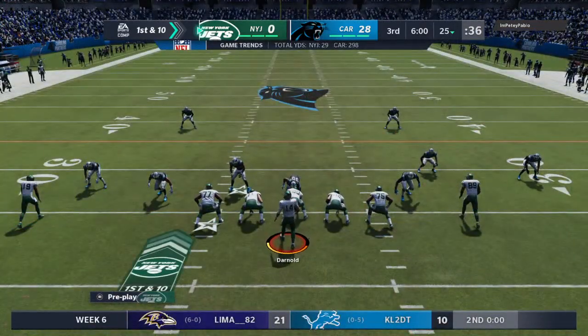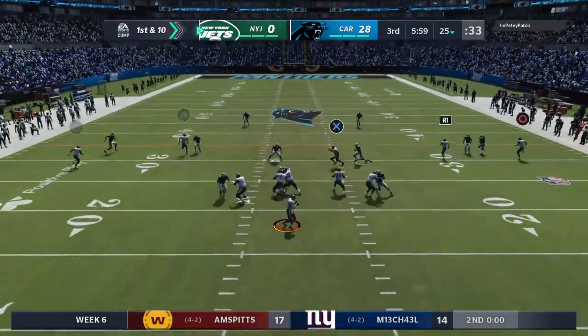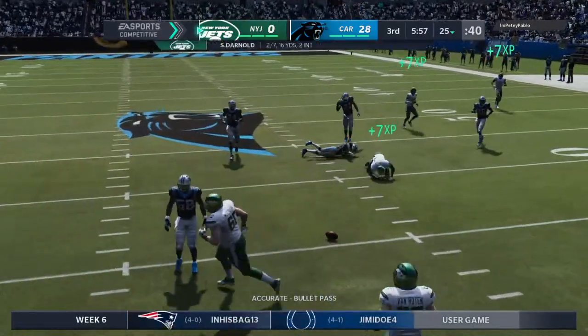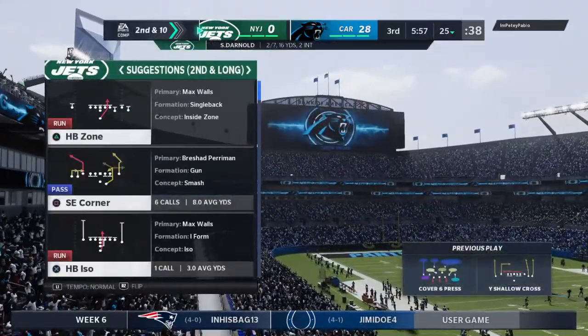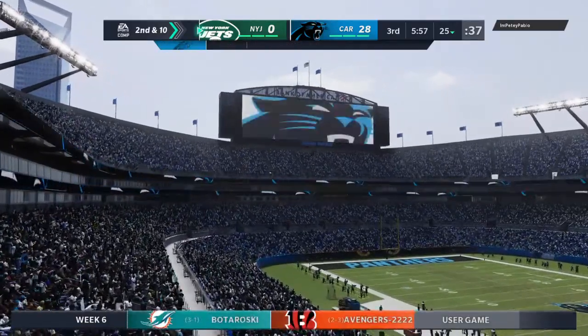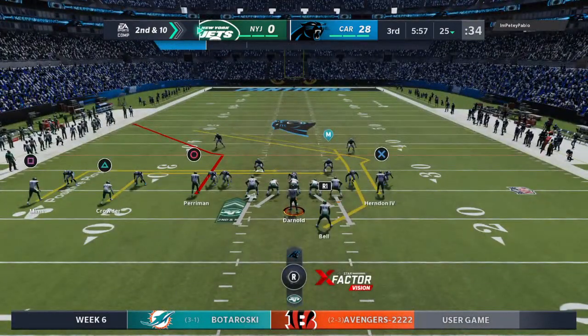Darnold going to lead the Jets up now, 1st and 10 at their 25-yard line. And from the shotgun, he'll throw. And nowhere to fit that football in. It's knocked away and incomplete. He was looking for Brashad Perriman, and that'll bring up 2nd down. An incomplete pass leads to 2nd and 10 from the 25.